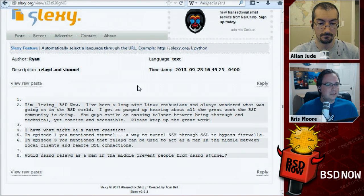And in episode 3, we talked about acting as a man in the middle between local clients and SSL. Would using Relay-D as a man in the middle prevent people from using S-Tunnel? What do you think about that, Alan? Yeah, so Relay-D is meant to be used in this man in the middle mode, say at a corporate firewall. And basically, it will show up as the SSL certificate for every website you go to. So, if you're a client on the corporate network, when you try to go to Facebook, Relay-D will go to Facebook, get the Facebook certificate, then generate its own certificate with the Facebook host name and everything, but signed by the Relay-D SSL key, and then present it to your browser.